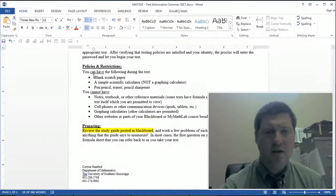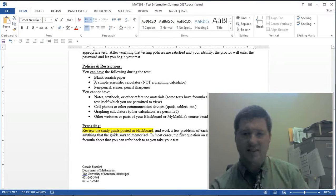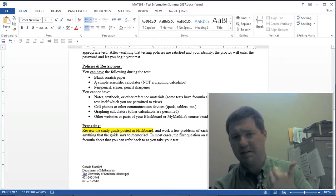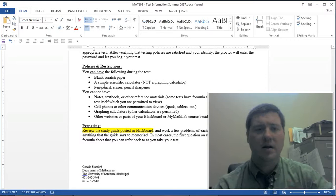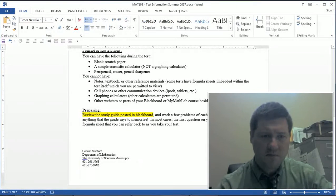Okay. Other stuff, the rules. I think I went over this the first week, but basically you need something to write with, some blank paper, or your proctor will give you blank paper, and a calculator, a scientific calculator. It's not a graphing calculator.